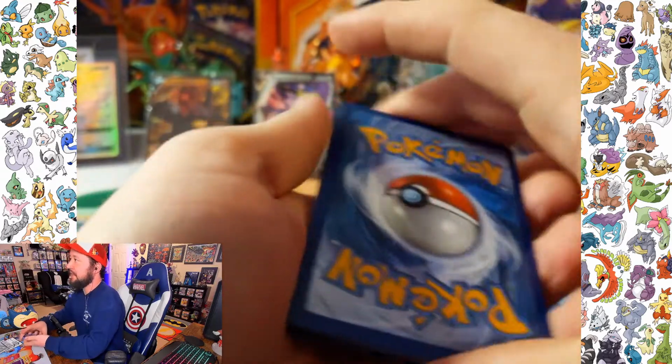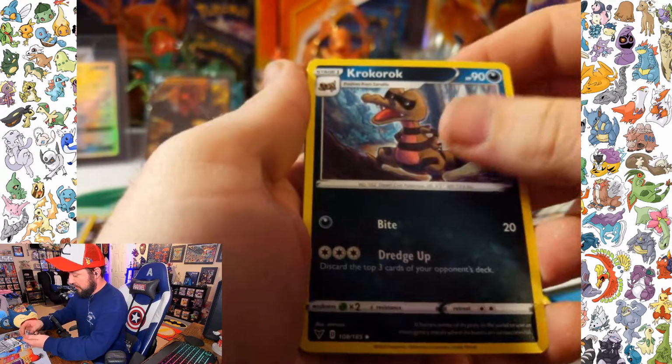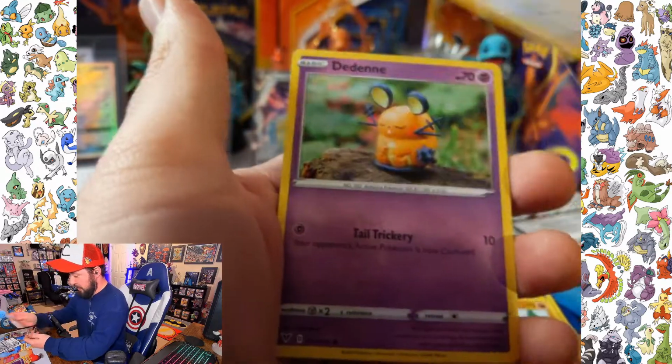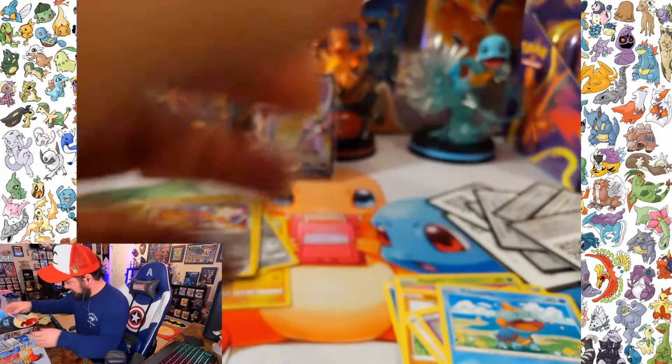1, 2, 3, 4. And let's go, fire. Oh, water. Should have called it water. Mackargo. We got a Leaf Staff. We got a Krokorok, Yanma. We've got a Wooper, Pikipek, Dedenne, Shroodle. Magearna is the reverse rare, and Metagross. Okay.